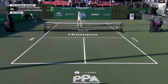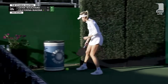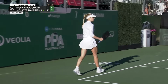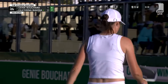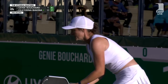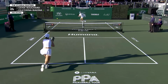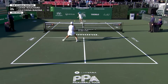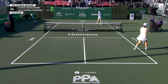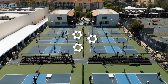Oh my. Side out. What a get from Biakina. Such a good corner ball from Bouchard. Tracked down. She had the opening. Could she have taken that close out of the air? Or I mean, she was in such wonderful position. She makes that forehand in the corner and the point's over. Genie Bouchard closes, gets the serve back. Yeah, and the athleticism and the movement there, you can see.